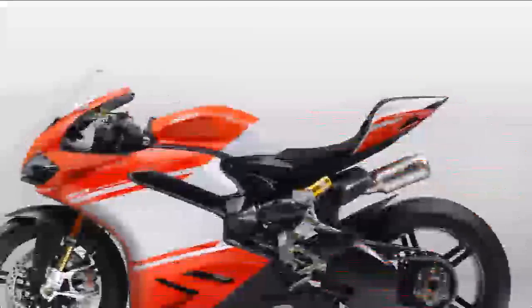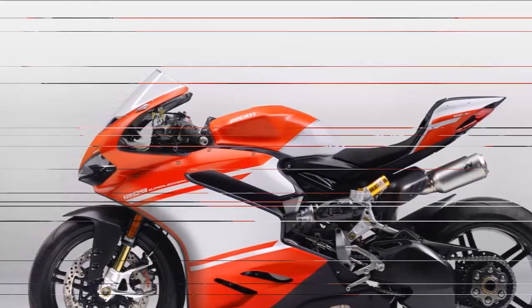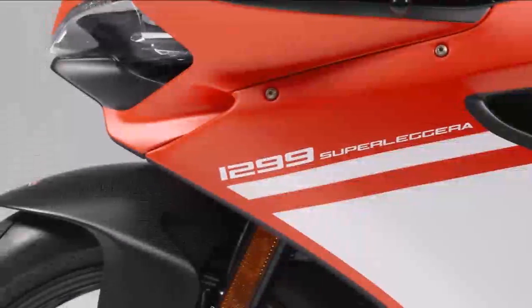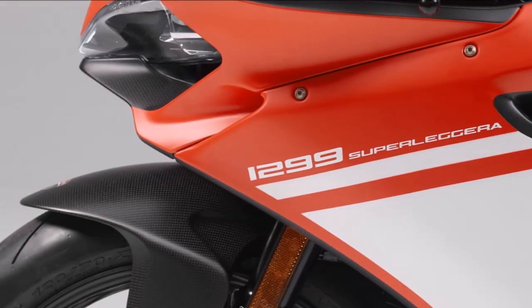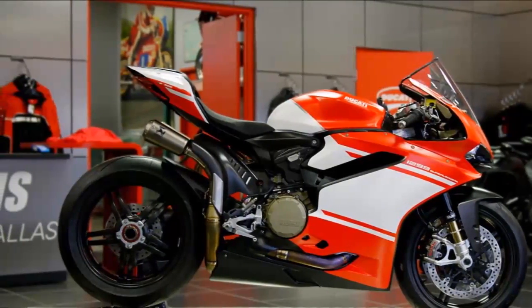The price for what Ducati calls the quintessence of motorcycling? £72,000 or $89,225 US. But you can put away your checkbook because Ducati says all 500 units are already sold out.